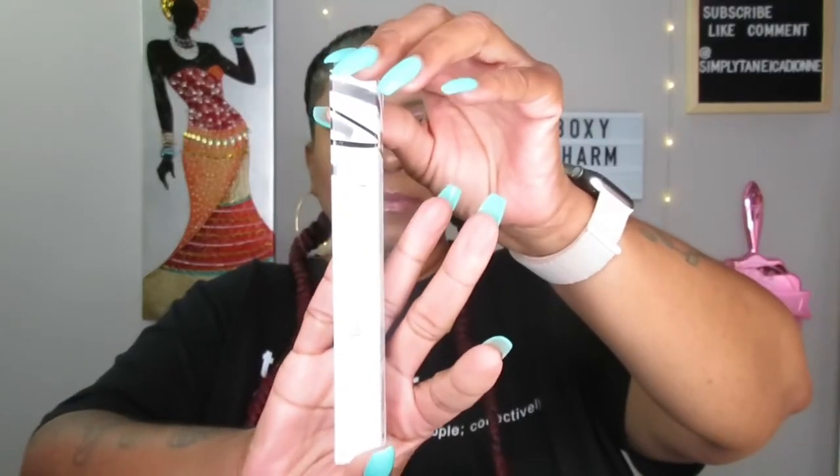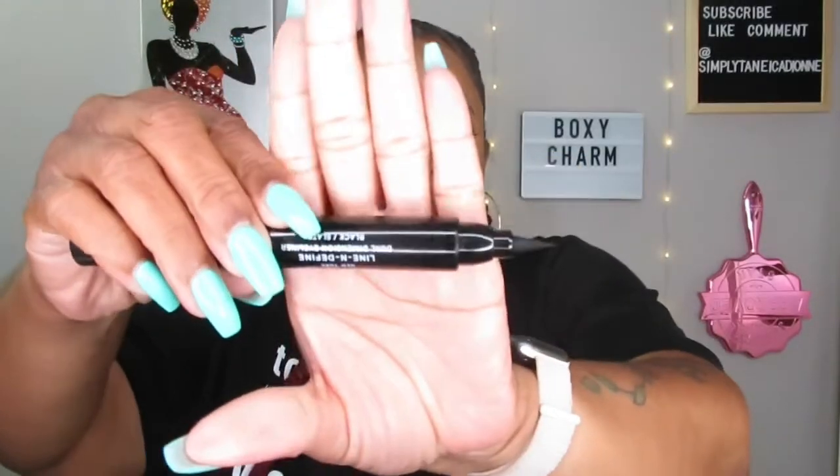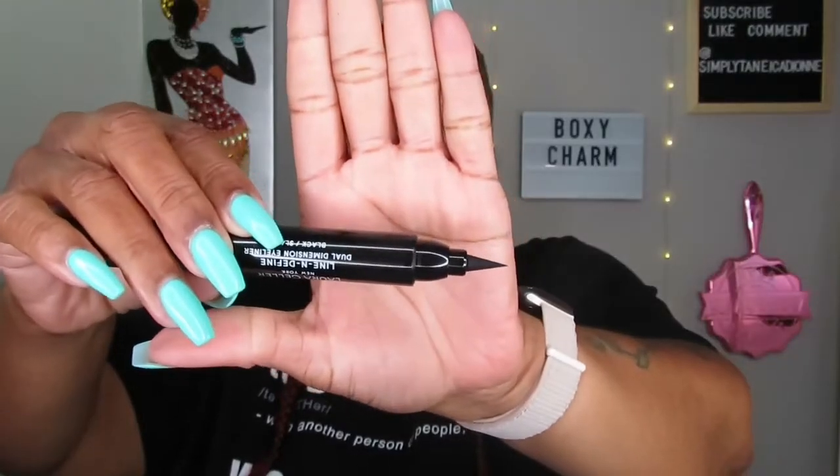Wow. There is your box right there. $35 box, y'all. Woo! Okay. This right here is the Laura Geller Line In Define Eyeliner. Laura Geller. Here we go. Alrighty. Is it, I think it's a double ended, isn't it? Dual. Okay, so we have the one in, which is for thicker.